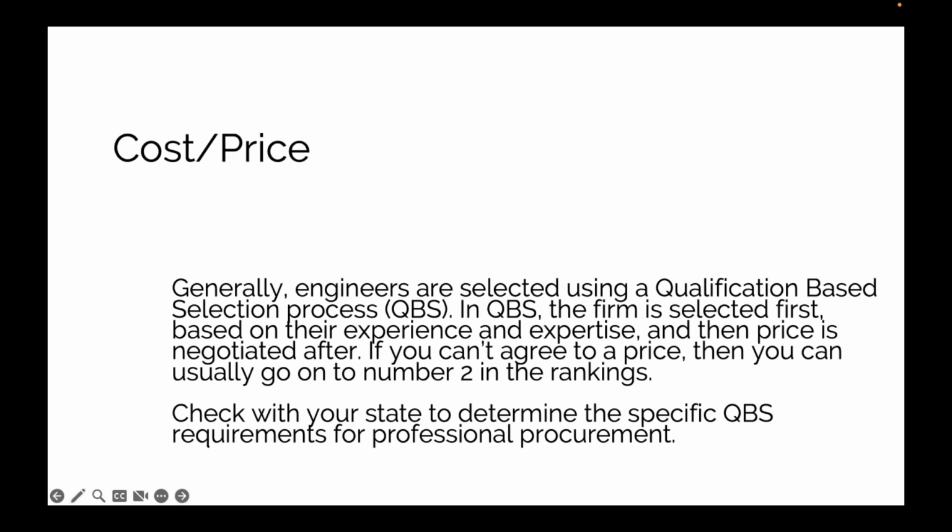But you're looking more at the qualifications of the firm, because we don't typically like to hire engineers based on low bid. So if we're doing construction, that is often low bid. So we're kind of implying that all these construction firms are doing the same thing, so the cheapest one is who we want. In engineering, it's very different from one engineering firm to another. So the process that was set up was this qualification-based selection process, so that you're using that rather than low bid. You do want to check with your state to determine your specific qualification-based selection requirements, and it should not be that hard to find out what that is. The SRF agencies or many others could help you, or if you need help, reach out to us. But you can get their specific requirements and make sure you follow those.